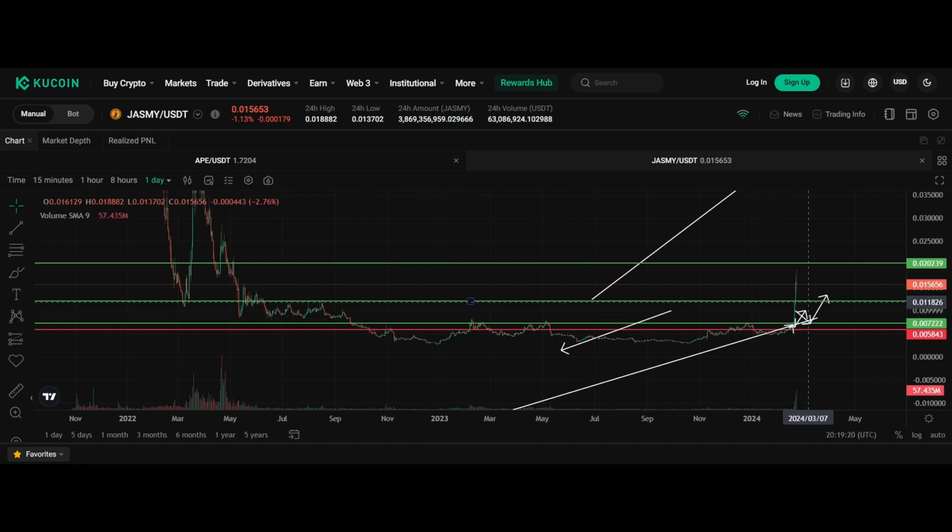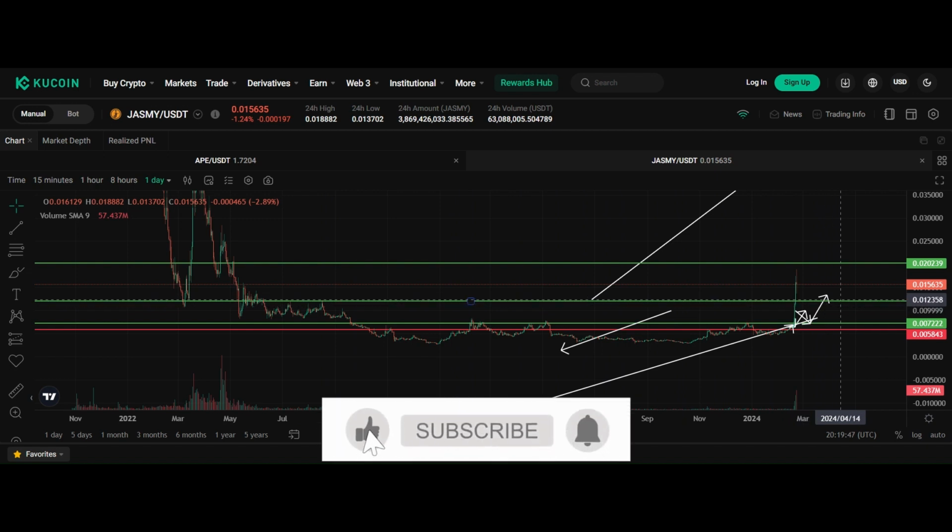Now, usually when we see a massive parabolic move to the upside like this, we should be expecting a pullback to some level. Usually when we see a massive parabolic move, it's almost certain, can't guarantee, but almost certain that we'll pull back 50% on this move, which means we should theoretically head back into this zone over here, which would be approximately close to this resistance line that's now support.